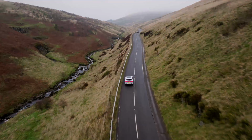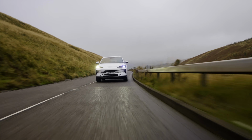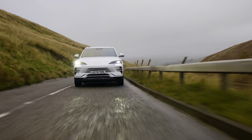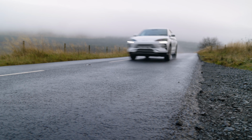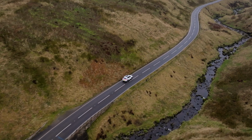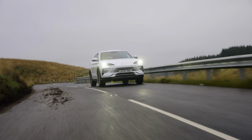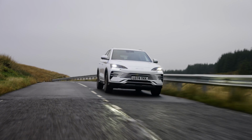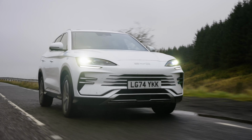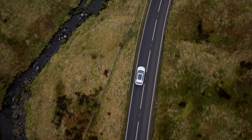Lovely. Our design model will take you from 0 to 62 in 5.9 seconds and claims a combined WLTP range of 540 miles. In the Boost model, you'll get 0 to 62 in still quite a respectable 8.9 seconds, while extending your range to 671 miles. Both models will give you a 30 to 80% charge on an 18 kilowatt charger in around 35 minutes.